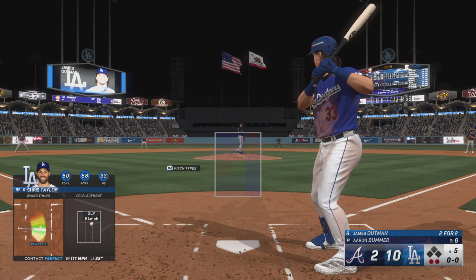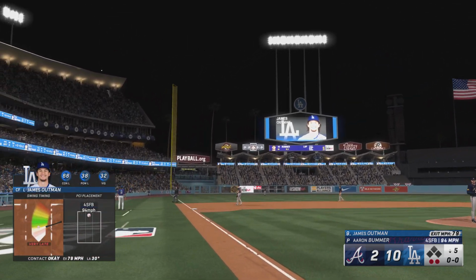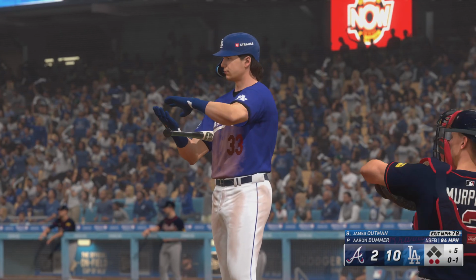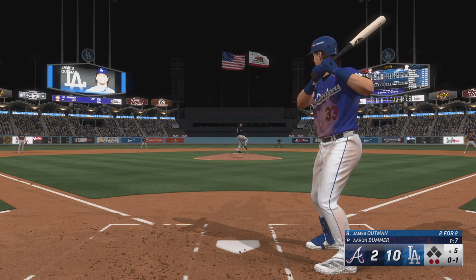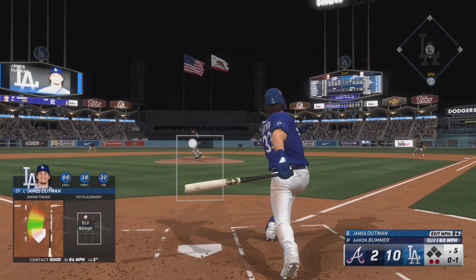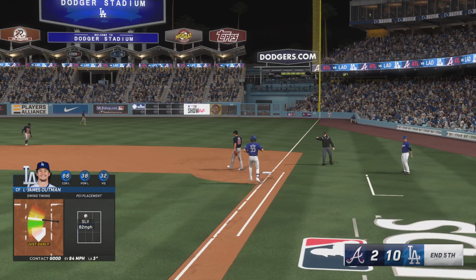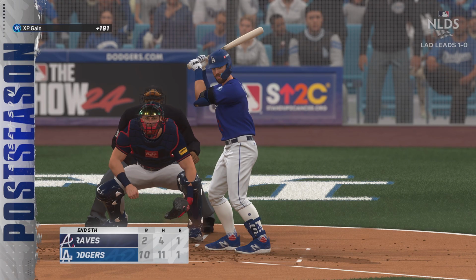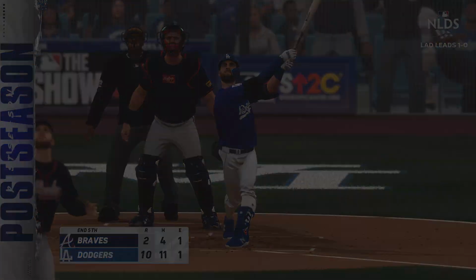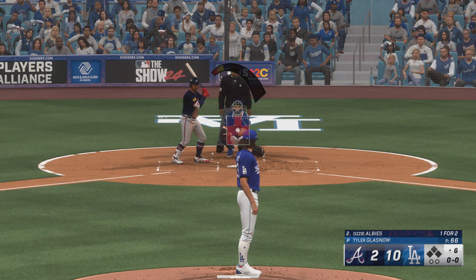Here's the center fielder, James Outman. He swings and fouls one off. Here comes the 0-1. Ripped on the ground to second. Throws to first in time. That ends the inning. 2-run shot for the Dodgers this inning, and now an 8-run lead at 10. Back here in L.A., all set for the top of the 6th.